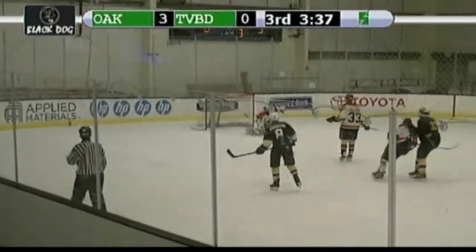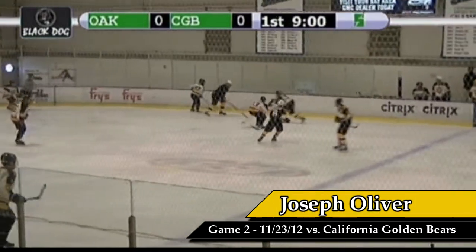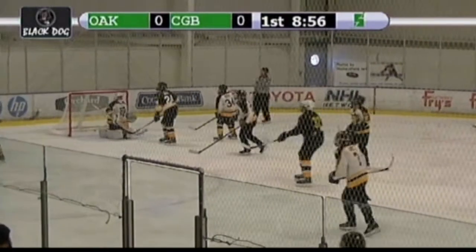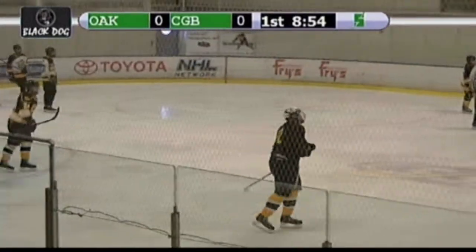Eric Nyman came out of the box, but he left his stick in the penalty box. Boom. And the puck is turned over at the blue line and taking a shot right off of the crossbar by number 32. And that was quite a shot by Joseph Oliver.